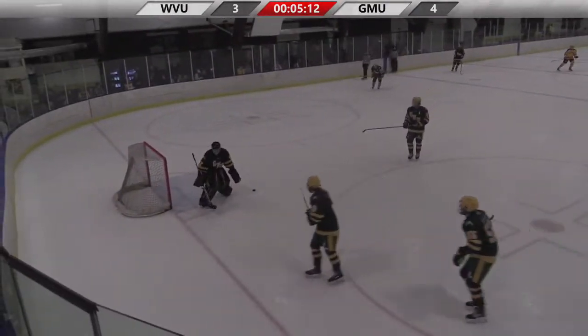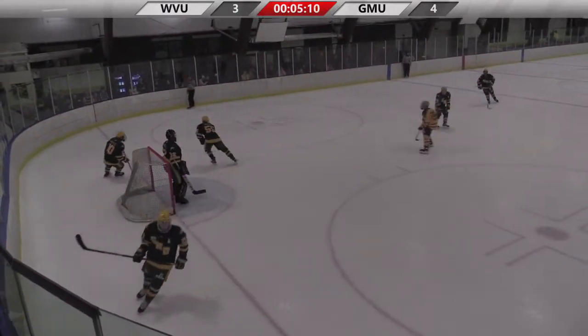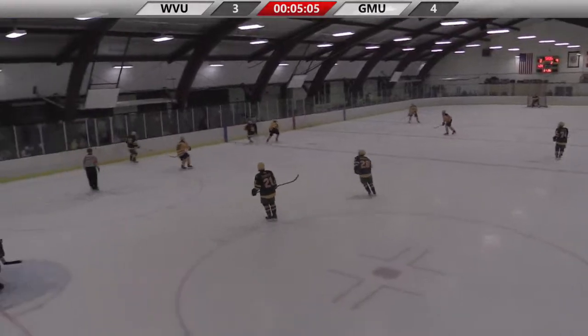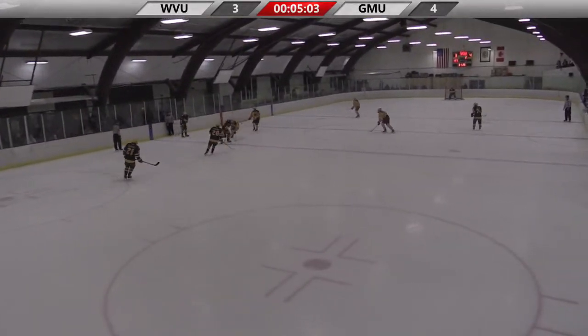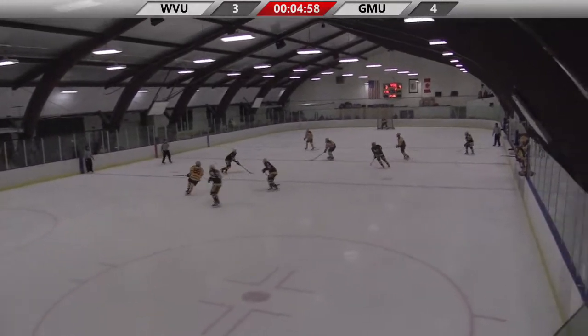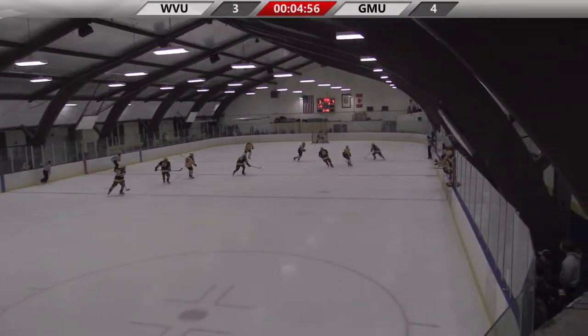And the Mountaineers are coming back the other way. And a glove save there by Campbell. Oh, he doesn't have the puck. You know, that would have been a great opportunity there. He didn't know that the puck was not in his glove there. But Cameron Smith, number 74 for the Patriots, has had some good opportunities here in the second period, but he just couldn't bury it.